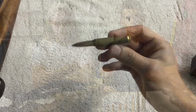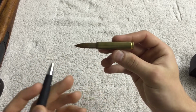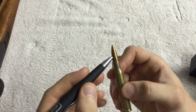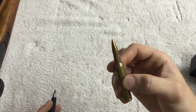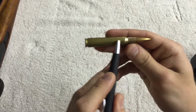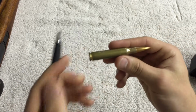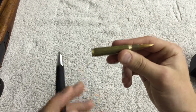All right, so how I'm going to start this is I'm just going to show you guys the parts of the round, or the bullet, ammo, casing, whatever you want to call it. This part right here, this is the bullet. This is the actual projectile. That's what's leaving the barrel and heading to your target. You got the casing right here, which is this whole thing minus the bullet, and that's what holds the gunpowder. So the gunpowder is in this right now.